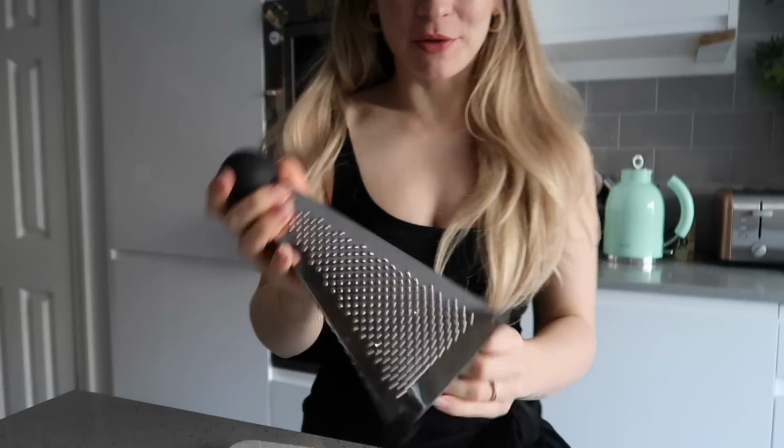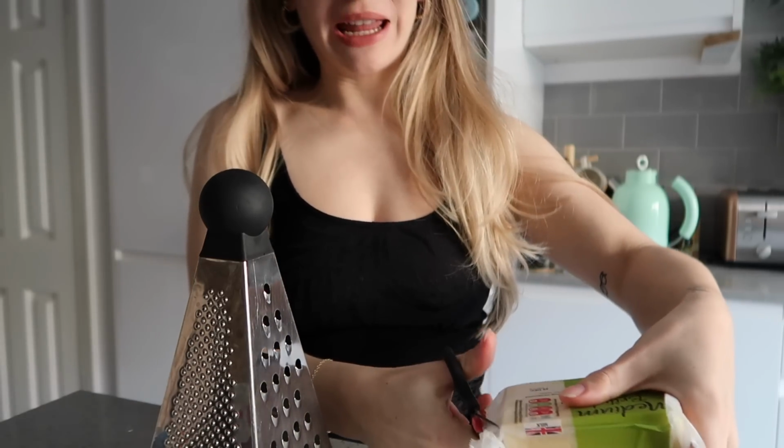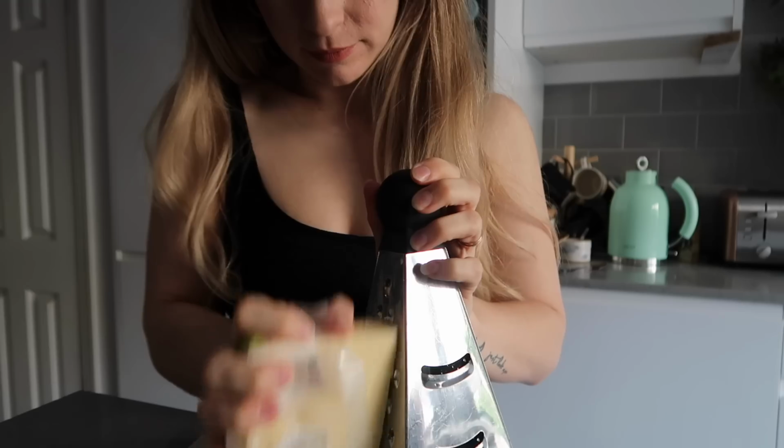Should also say I've got so many ideas for different cheese toasties, so going forward they are going to be a little bit more experimental than this. I thought, to kick it off, we'll keep it simple. So I've got my grater. I'm going to grate my cheddar. We want to make it quite stringy and melty and cheesy, so I'm going to do a lot of this.